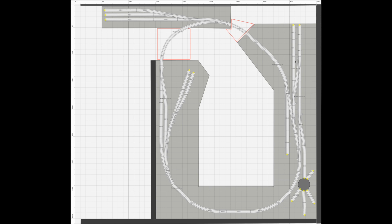So we have the train station, and the idea is to have goods transported from the station to the factory and back, and have passenger transport in between, all obviously branch line and a fiddle yard here on this part, on this side really.